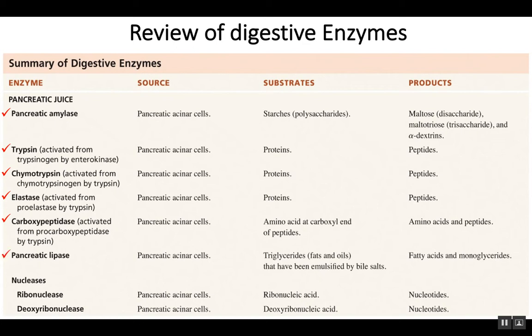The pancreas adds in its lipase, so here's our third lipase, pancreatic lipase. I'll remind you, all these pancreatic enzymes are functioning in the small intestine because pancreatic juice gets delivered into the small intestine. There are also the nucleases that digest RNA and DNA.